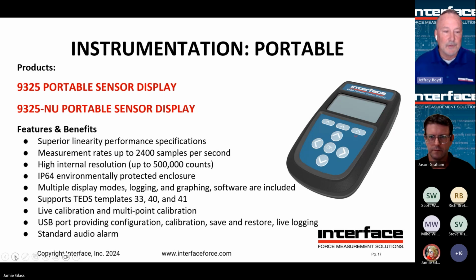You can see some of the benefits and features here: 2,400 samples per second, high internal resolution, IP64 rated, supports TEDs, templates 33, 40, and 41. It does have features built into it that let you monitor process control applications. We have a version that comes with software and a USB port, or you can stream data from a load cell or torque sensor, or whatever you have connected to it, to your PC, monitor the data and record it to our BlueDAC software.